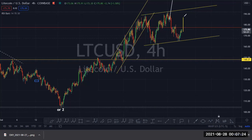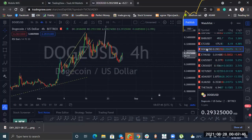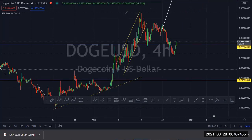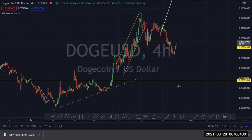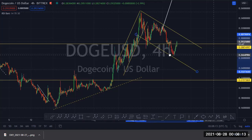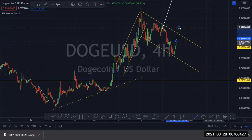So this is what we expect, this level. It's something like this, and it will surely break. The coins are going back up, with Doge back to the 9-something. Doge made a zigzag correction, so now it's going up. This is what I expect, to break this place, just the way Bitcoin broke it.